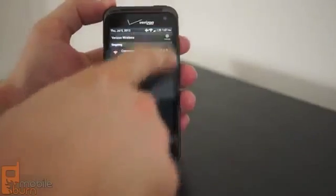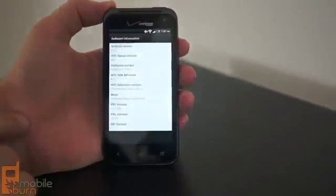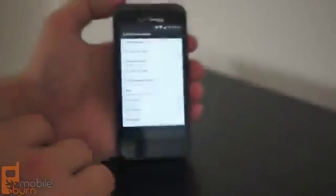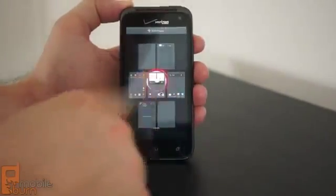The Incredible 4G LTE comes with Android 4.0.3 Ice Cream Sandwich and HTC's latest Sense 4.0 interface on board. Sense 4.0 on the Incredible is the same that we've seen on the HTC One X, One S, and Evo 4G LTE that are offered by other carriers, and it's much better than earlier versions of Sense.